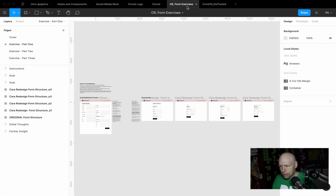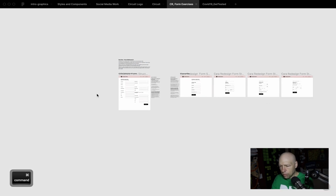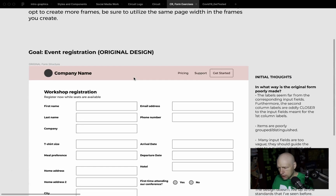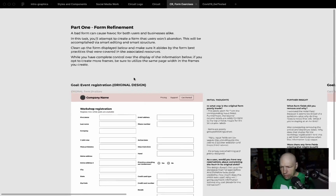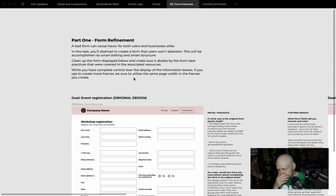All right, let's go over here to Kara's form exercise. Kara is in the middle of her reworking of the form, and essentially, if you've been through this, sorry, I gotta get some more ice. Well, I'm gonna try not to.